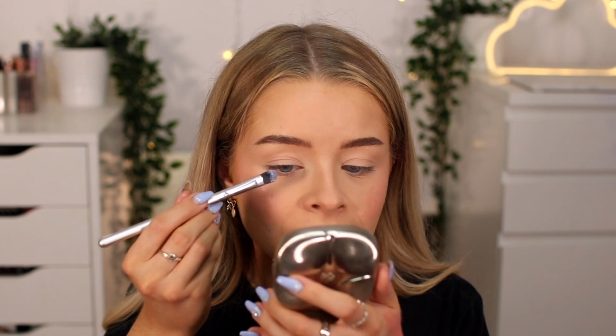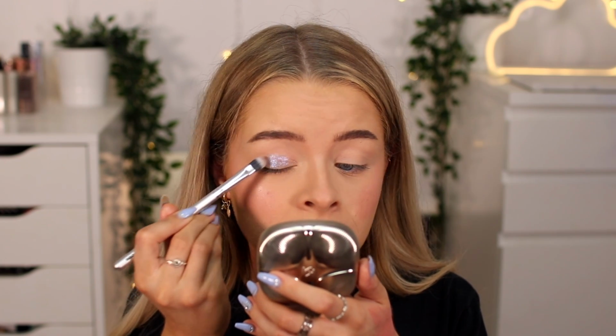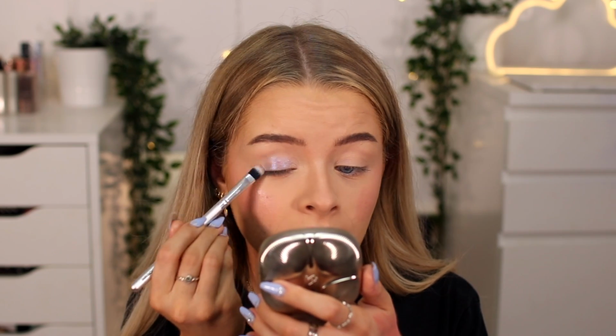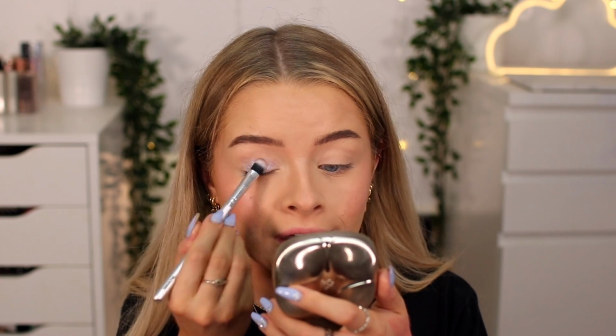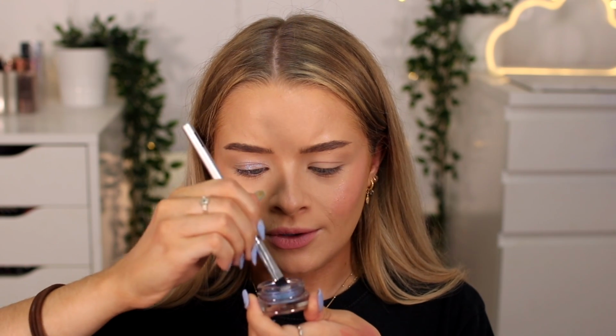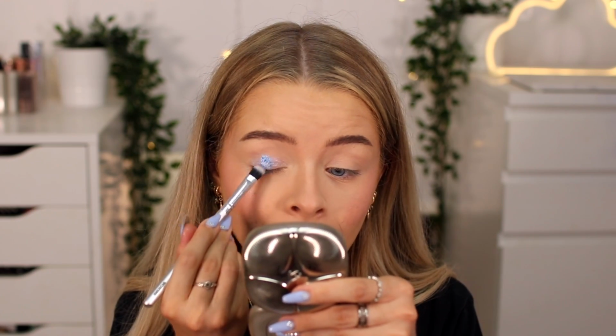Well, I've managed to get a little bit on my brush, but it looks a little bit bitty. Let's just try and... Okay, I think you can kind of see it, but yep, it is breaking up all the concealer that I've got underneath, and it's leaving a few little lumps. I'm gonna try scooping out a little bit more because you've really got to get your brush in there. So I've dug down deep a little bit and we're gonna give that another go.